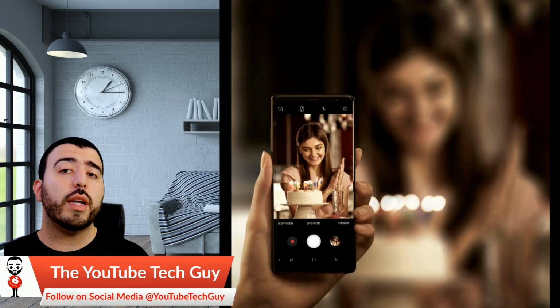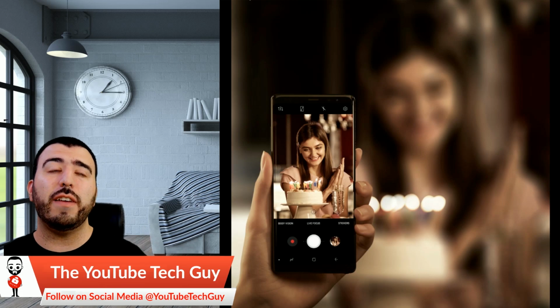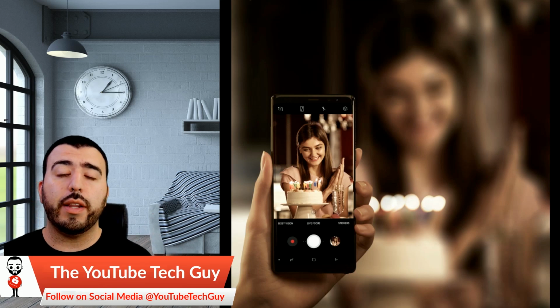You of course have the 2x zoom, so you can zoom in. This is really great for when you're far away from things and you don't want to lose the quality. 2x is really good. Up to 5x is actually pretty decent on the Note 8 that I played with the other day.